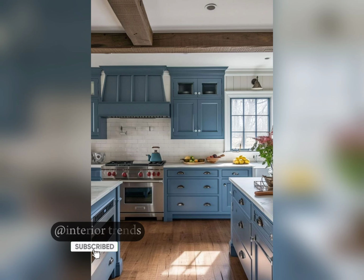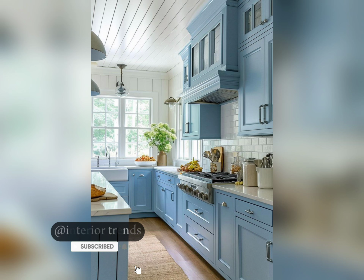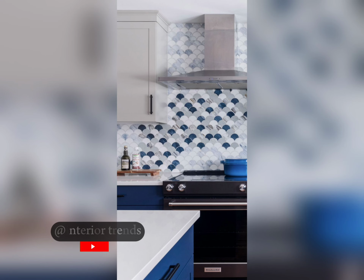Lastly, let's not forget the charm of Moroccan tiles. These intricately designed tiles bring a touch of exoticism and bohemian flair to your kitchen with their vibrant blues and unique patterns. They are sure to make a statement.